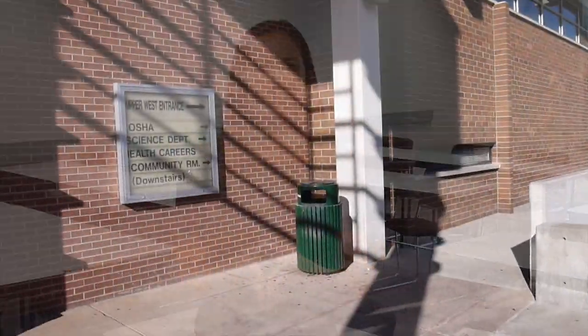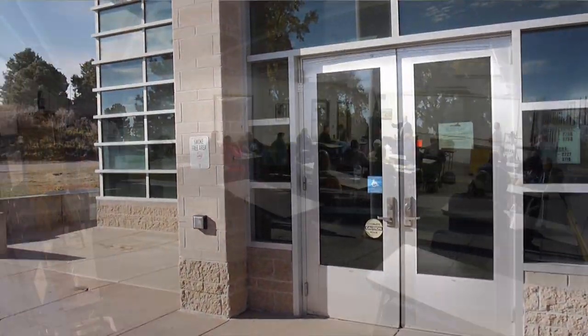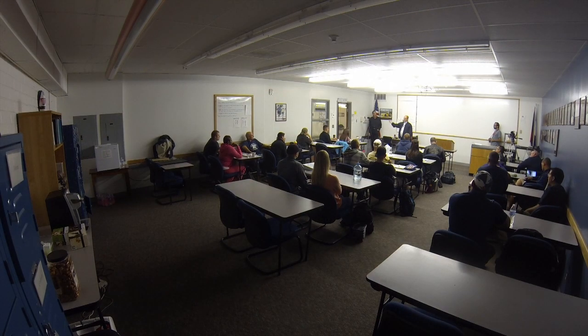A lockout is when a threat is outside the building. We first secure the perimeter by locking the outside doors, but inside, things continue business as usual.